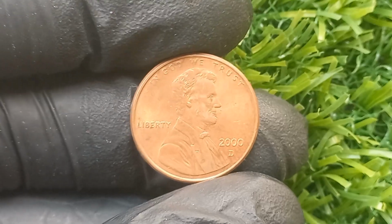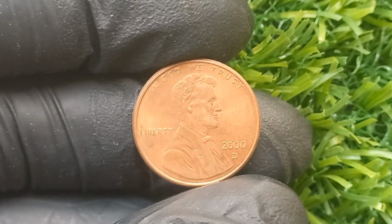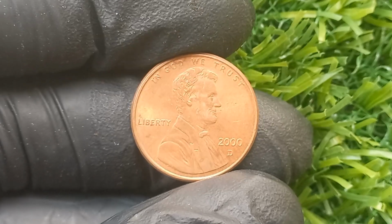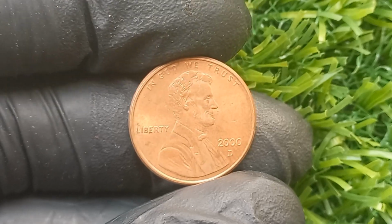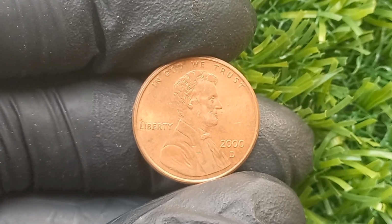You're cleaning out an old drawer, a dusty jar of pennies rattles as you shift it aside. One coin catches your eye. It's just a penny, right? Wrong. That little copper coin might be worth more than your car, possibly more than your house.